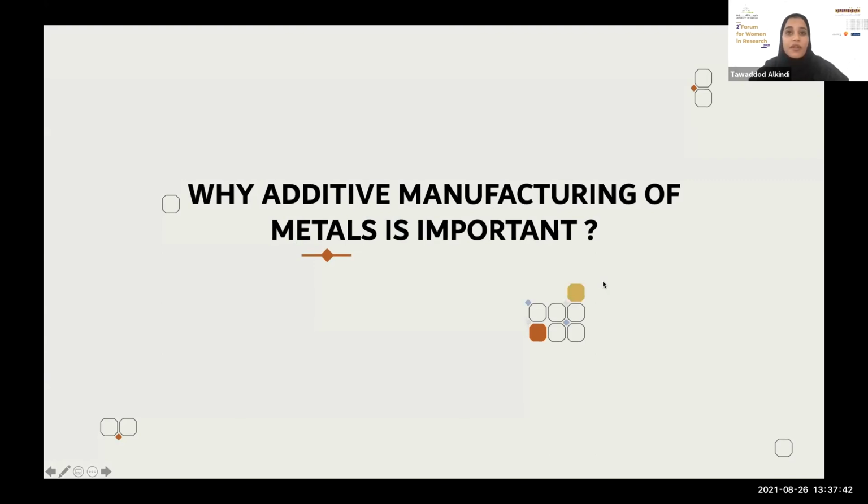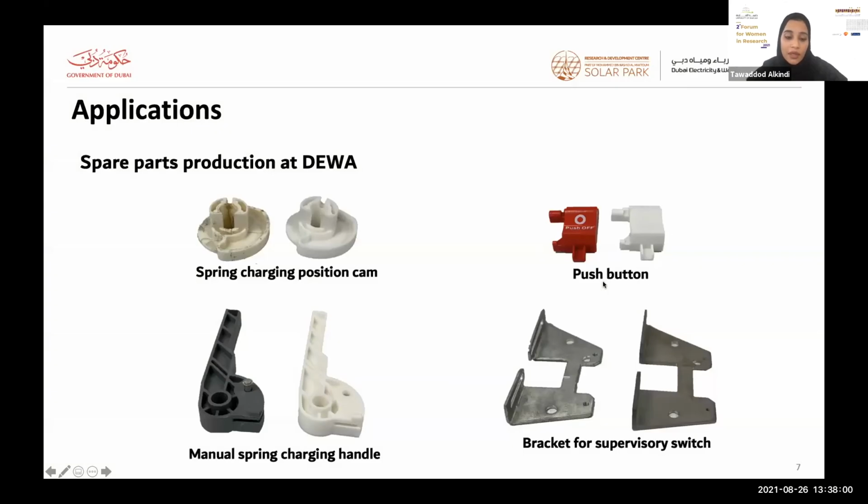There are also other benefits that make the additive manufacturing technique a very promising method to be followed. There are two other main advantages for this type of manufacturing. The first is that it enables the user to create near-net shape objects from existing parts. So, for example, here at DIWA's R&D Center, we work on 3D printing to serve other business units such as distribution power and transmission power, where we print critical components that they use in their stations to serve their purposes.